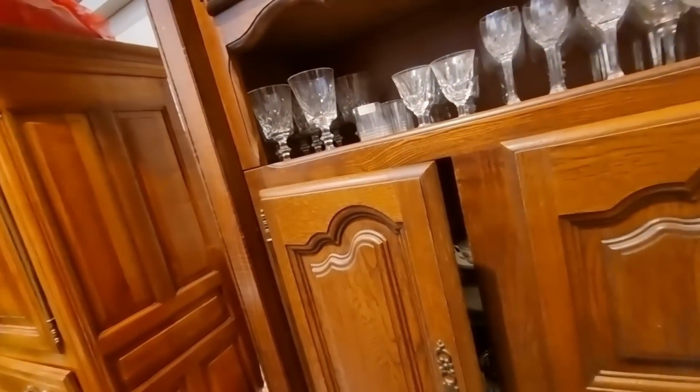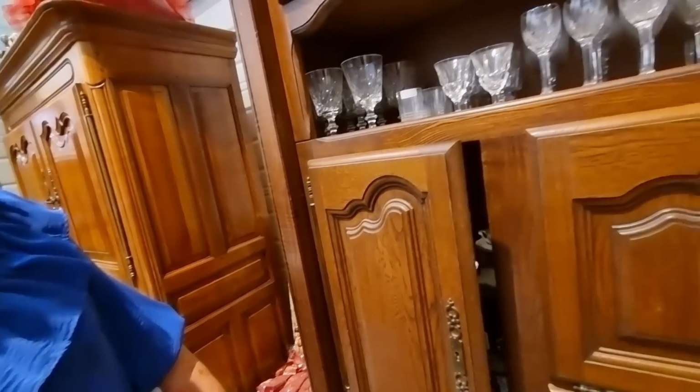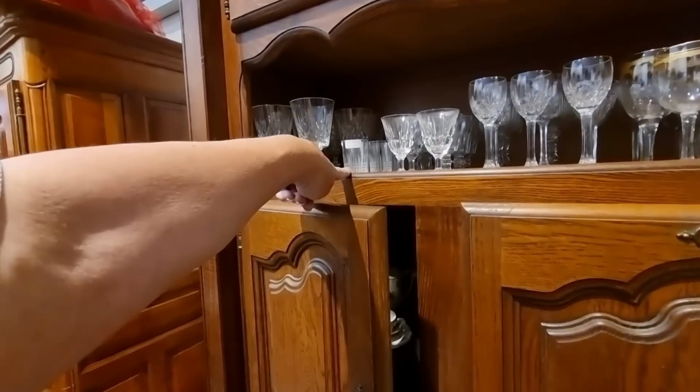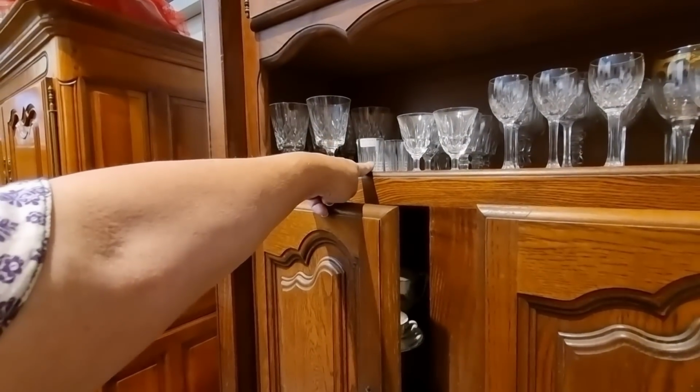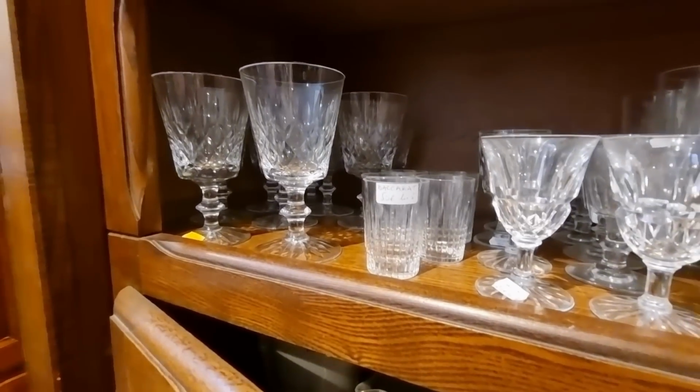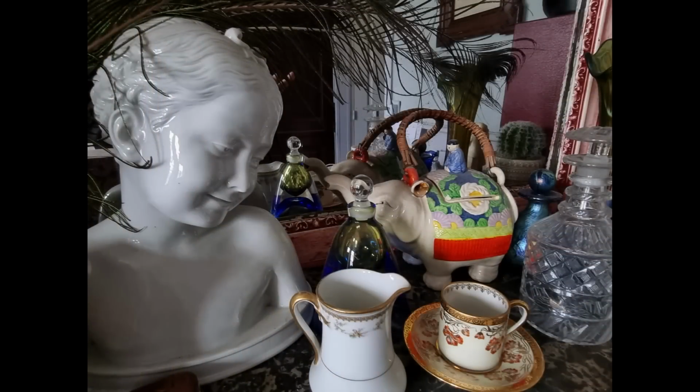Oh, Baccarat. You've got expensive taste, Deb. That was one of the most famous glass manufacturers. It was 50 euros for 5 glasses. Baccarat. Very famous French name.